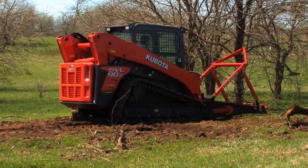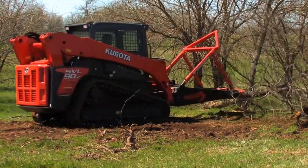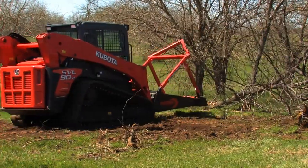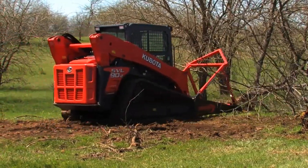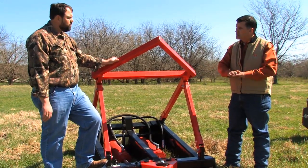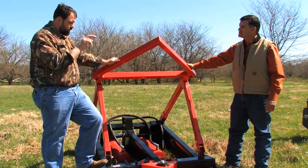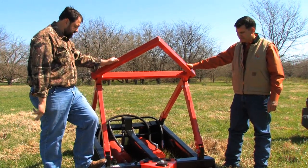Once again, this cuts off at or below ground level, so when you're through, you've disturbed very little soil. You can mow over it, whatever it is you need to do over that. And that's one of the keys to this, is you're not coming in with a dozer and just demolishing the soil and the grass around it. Right. You're going in surgical strikes and taking out what you don't want. Exactly.